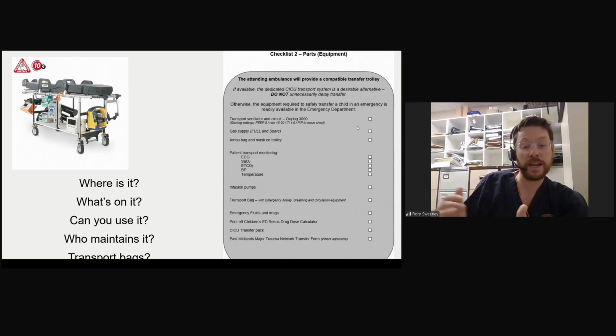So it's again striking that fine balance. The important thing about your trolley is you don't want to just be meeting your trolley for the first time whenever you're setting off to do a transfer like this. So within your hospital, within your department, do you know where your trolley is? Do you know what's on it? Do you know how to use all of the things that are on it? Do you know how to set up the ventilator circuit, for example, and run the pre-op checks?